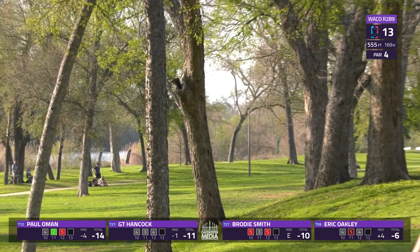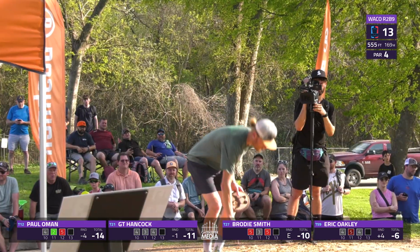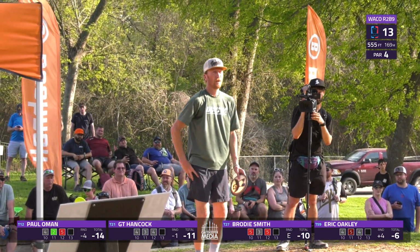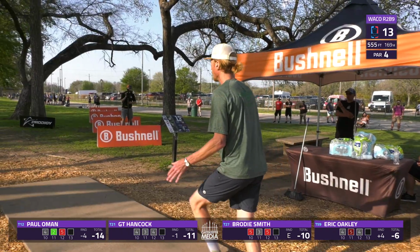Oh, that fell out of my hand. And Eric saying that fell out of his hand. I'm not sure if he is trying to play a left side gap over there. That has been a play for some players in the past.